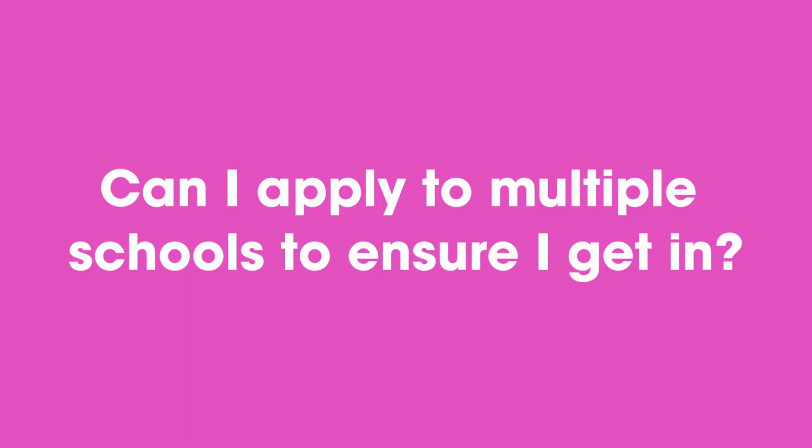I'm worried about getting accepted. Can I apply to multiple schools to ensure I get in? You can only apply to one school at a time. As long as you meet the provided requirements, you'll definitely get in, so there is no need to apply for multiple schools. If multiple schools apply to immigration on your behalf, it will confuse them and you could even endanger your application. You are of course welcome to inquire about different schools, but be sure to apply only with one.